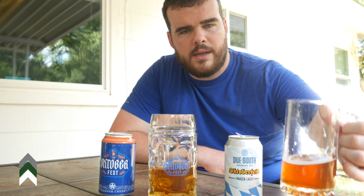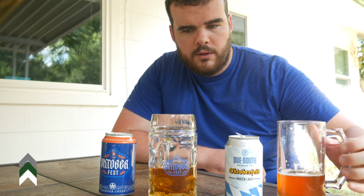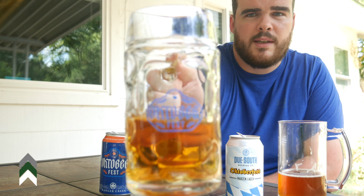If you remember a little earlier in the video, the Due South built a much larger head, and it retained for a lot longer period of time. And just looking at the rim of the glass here, you can see there's a certain amount of lacing on this side, which is a pretty nice sign. And on the flip side, the Ranger Creek isn't really lacing at all. So in a situation where the mouthfeel is almost the same, the head retention and the lacing become a much bigger deal. And the obvious winner for this criteria is Due South. So heading into the final criteria, we are tied at 2 apiece.